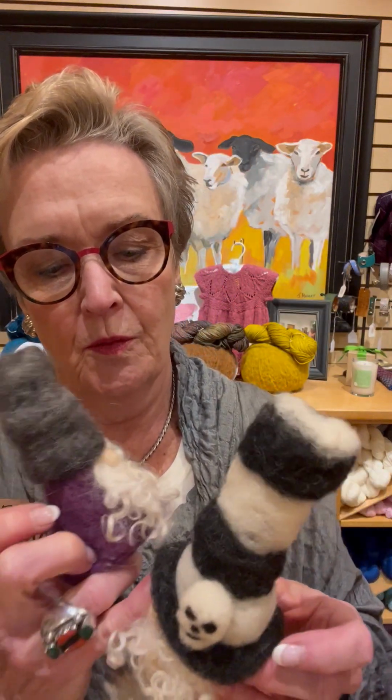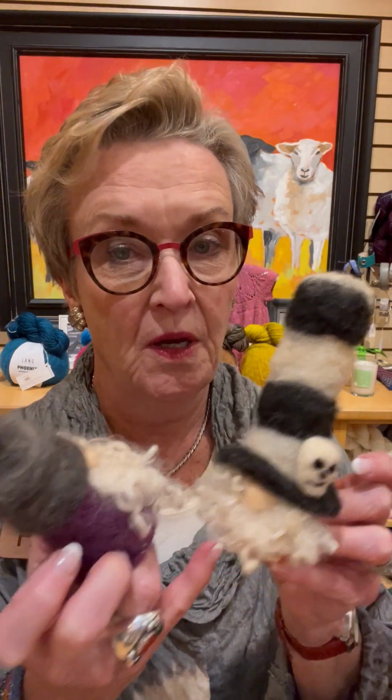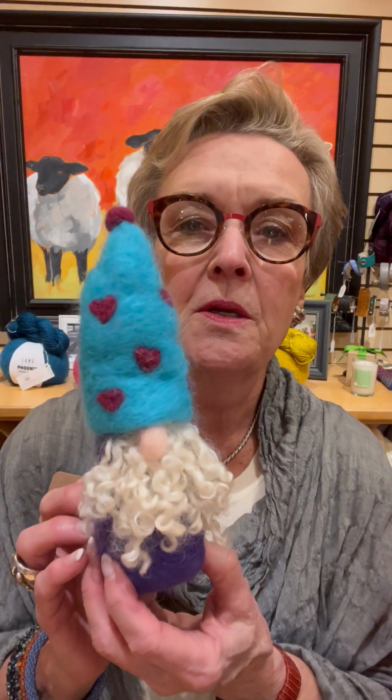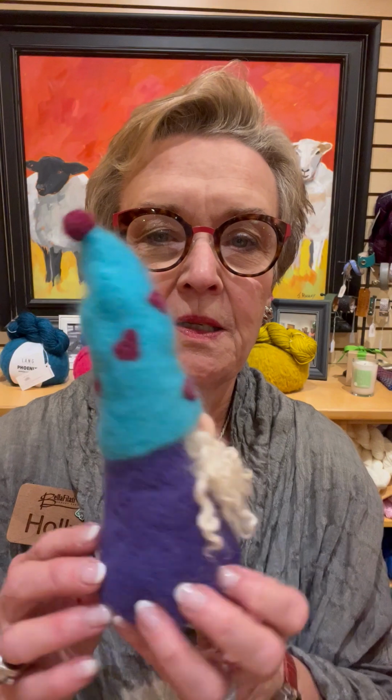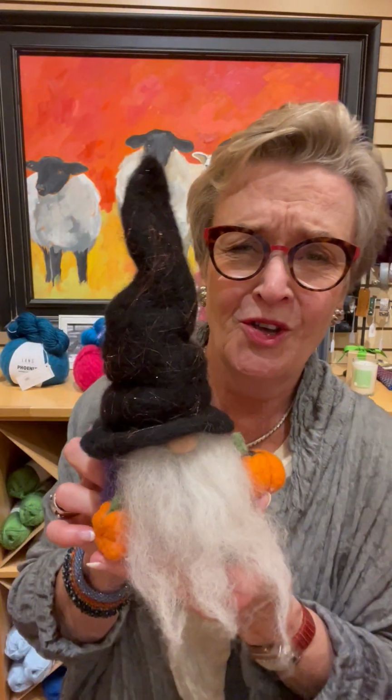Check these out. Are these guys adorable? She just did this one when Halloween was around, right? In November. How cute is he? This is curly goat. This is real goat, the way it comes off the goat. That's what alpaca looks like. This little guy. So you are going to learn how to make a gnome. This is a little bit bigger one with hearts on his hat. So fun. And last but not least, this guy. Love this guy with the pumpkin and the spider. So clever. Chrissy's, she's cool. She's got it made. You will have so much fun.